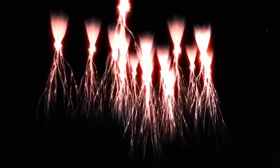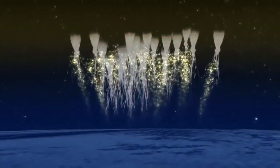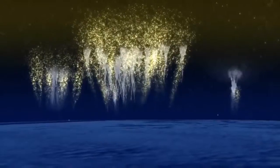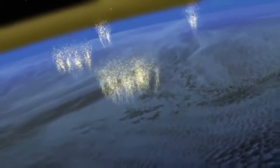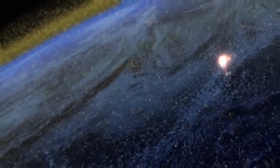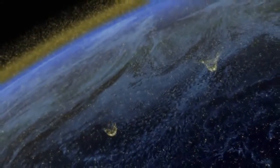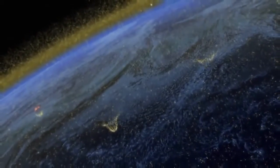A sprite event is like a switch that turns on an electric current in the space between the Earth and the ionosphere. In fact, our planet is surrounded by electric current from the surface to the edge of space. Like lightning, sprites help to complete a global circuit, allowing charge to flow continuously around the Earth.